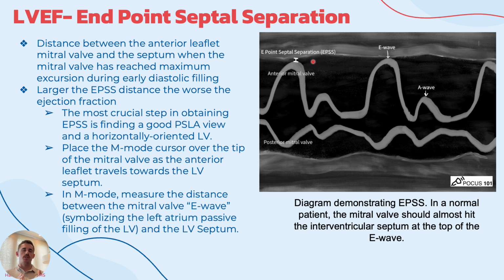So essentially what that's saying is the mitral valve isn't making its way all the way to the interventricular septum. In a heart with reduced ejection fraction, as we were seeing on that quick eyeballing method for estimating left ventricular ejection fraction, the mitral valve wasn't slapping against the interventricular septum if you have an ejection fraction of, say, like 30 or 40. So how do we take this?